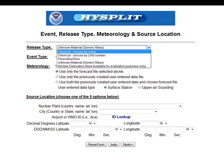And right now, you can choose chemicals. You can do chemical simulations, which is also key to protective action guidelines. There's a prescribed burn option. There's also just a generic simulation. And unfortunately, or maybe fortunately, we started working on the nuclear scenarios. Right now, for testing, we do have a sort of nuclear detonation option available, which is bad timing at this point, but it is there and you see it there. It's not really meant to be used for reactor accidents.